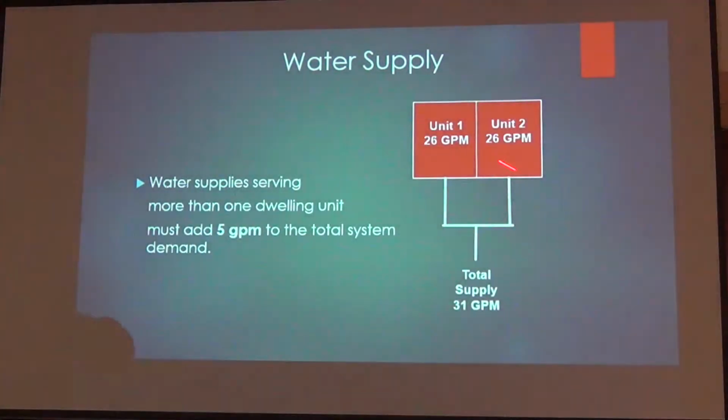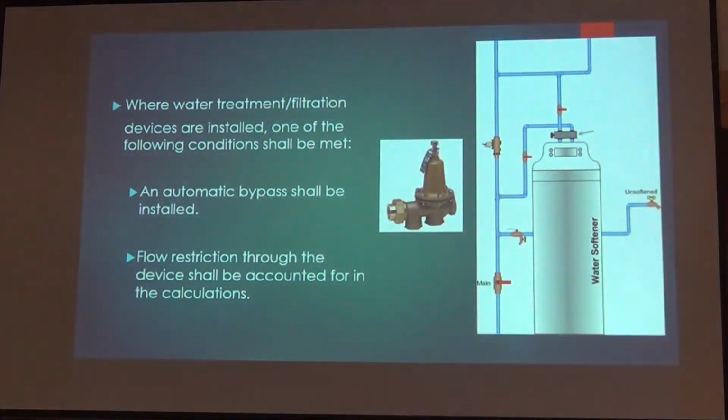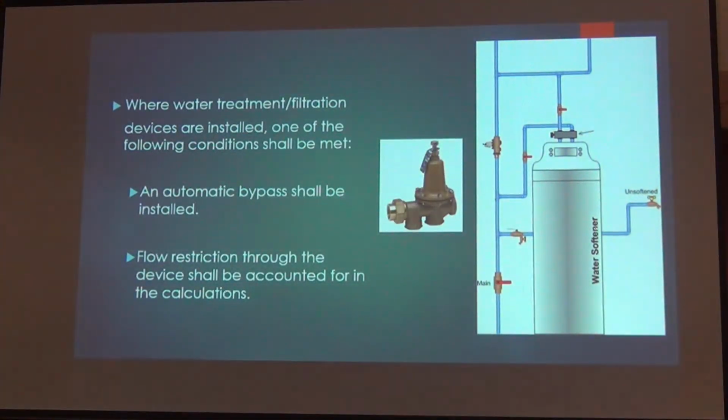So, if you have a duplex, 26 gallons, that's 2 heads. You can combine them, but you have to add a fudge factor of 5 gallons a minute, which means your minimum supply has to be 31 gallons a minute. Okay? That's pretty simple. When you get in the house, if you have a softener system, you have to have a bypass so that if the sprinklers start activating, it will bypass this entire system through that pressure valve.